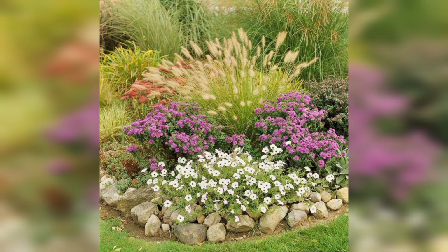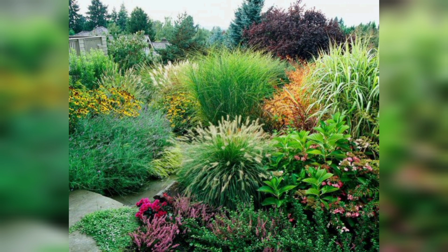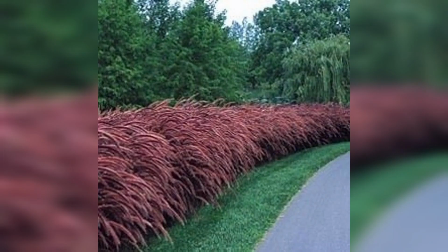Blue fescue. This compact grass features striking blue-gray foliage. It's excellent for edging or in mass plantings.